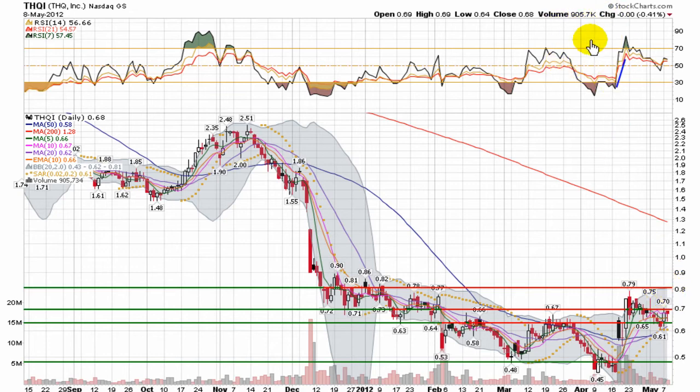Volume's not bad at all on this. 905,000 shares traded. Plenty of liquidity in the play. And that's about an average day for it. What I'd be looking for now is a volume spike to show strength at the support level. And I'd want to see it put together a surge to try and take out that resistance around 80.